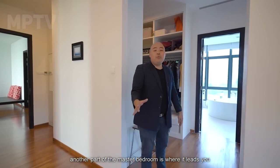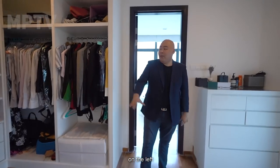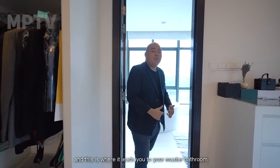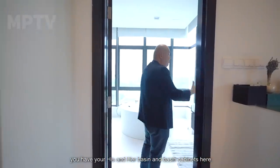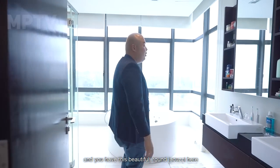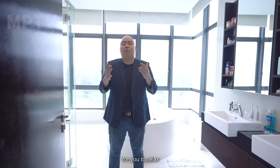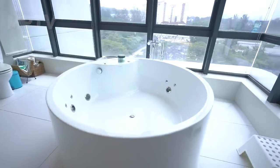Another part of the master bedroom is where it leads you to your walk-in wardrobe area on the left and on the right, and this is where it leads you to your master bathroom, which is spacious. You have your his and her basin and basin cabinet here, and you have this beautiful round jacuzzi here for you to relax. And here you have a huge shower area.